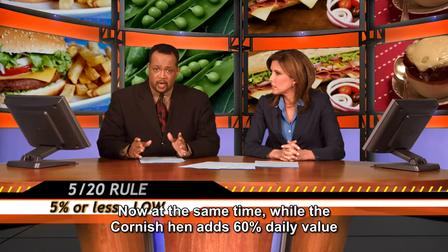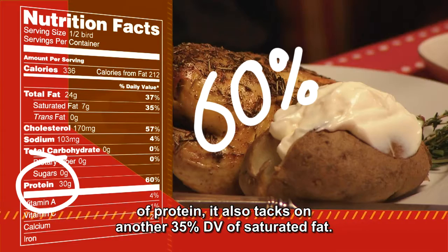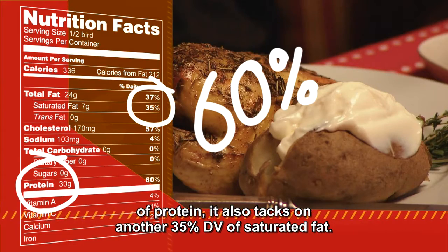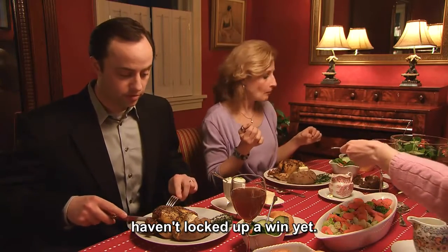Now, at the same time, while the Cornish hen adds 60% daily value of protein, it also tacks on another 35% DV of saturated fat. Still better than the neighbors, but the Simpsons haven't locked up a win yet.